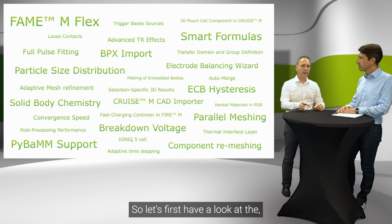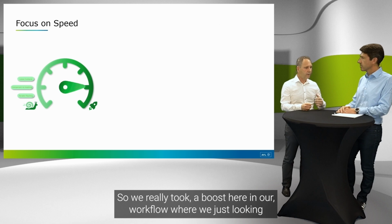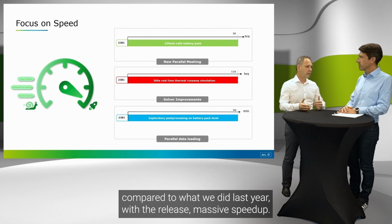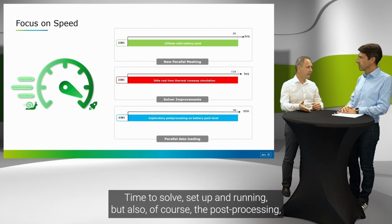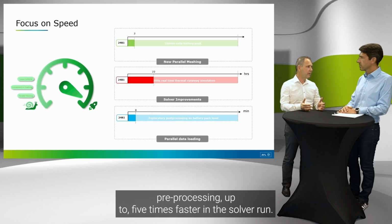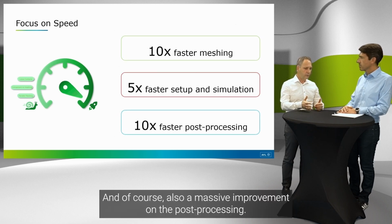So let's first have a look at the speed capabilities. We really took a boost here in our workflow, where compared to what we did with last year's release, there is a massive speed up. Compared in pre-processing time, solver setup and running, but also post-processing, the new release brings up to 10 times faster pre-processing, up to 5 times faster solver run, and of course also a massive improvement in post-processing.